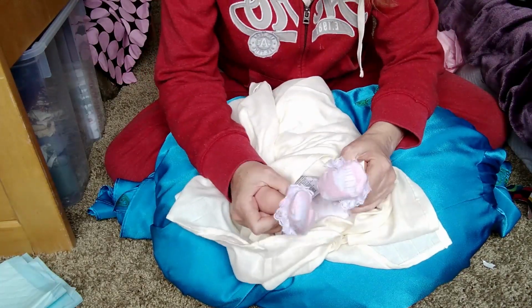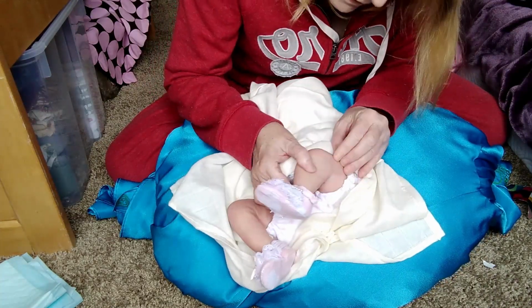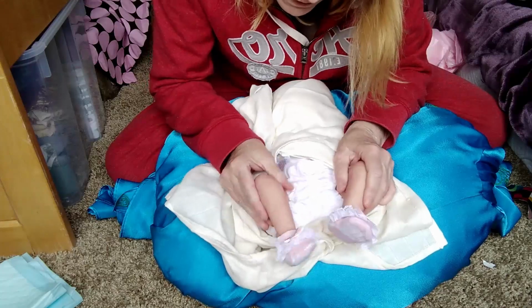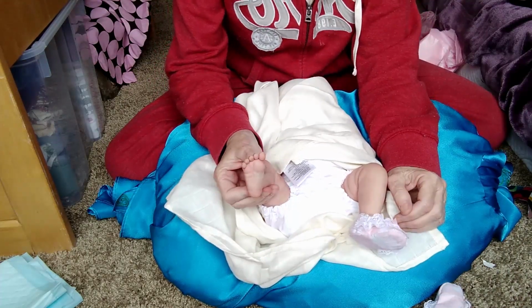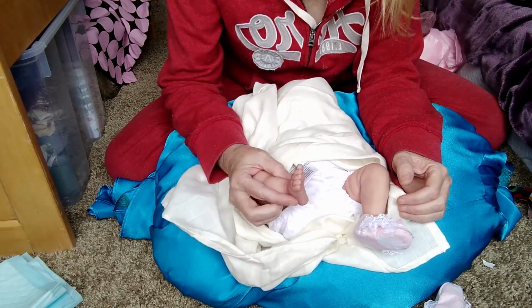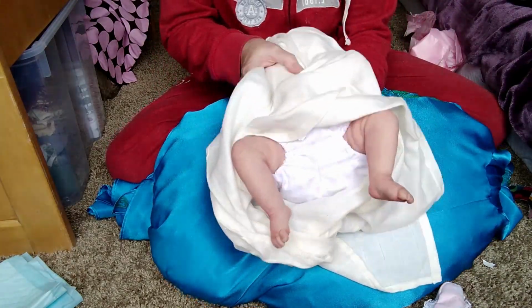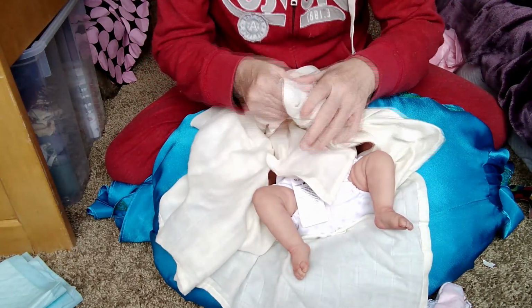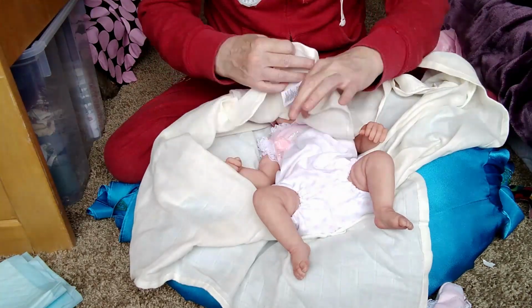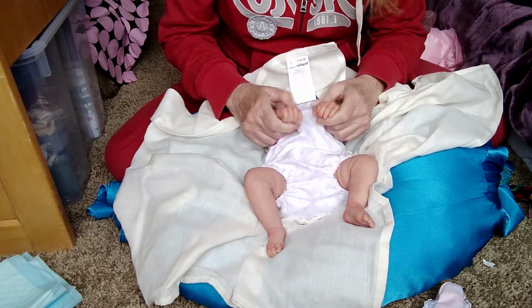Aw. Ooh, she's cold. Uh-huh. Wow. See your little feetsies. Here, I'll bring her up close to you. See, look at her feet. Nope, her face is right there. Okay, here's her hands.